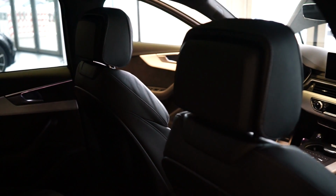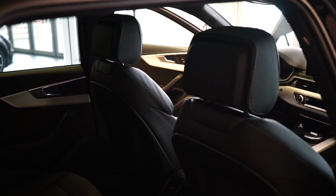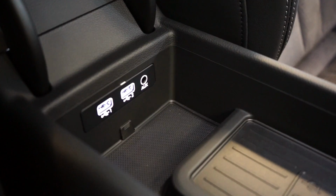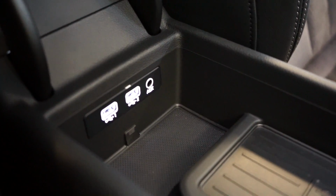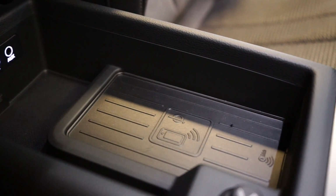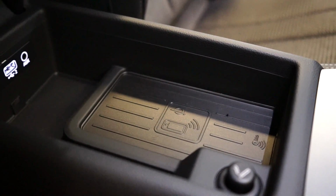Comfort headrests can be adjustable. They are adjustable. Very big panoramic sunroof. Two USB ports, auxiliary port, and wireless charging for your smartphone, provided it has this functionality.